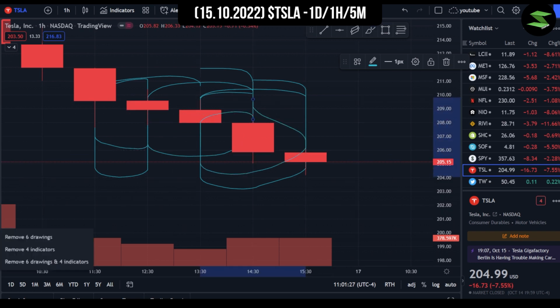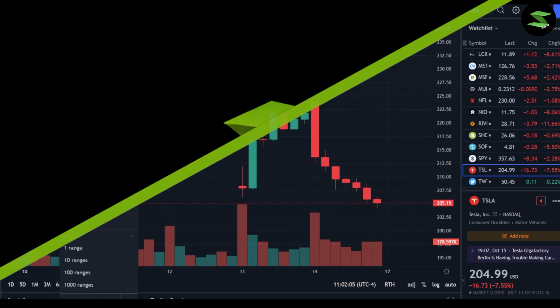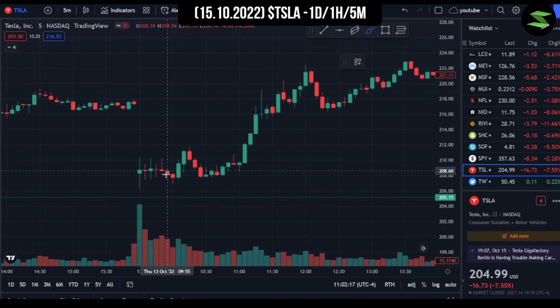So this is kind of confusing in my opinion. But with that being said, I don't think there's much left to analyze in the 1-hour chart, so let's get into the 5-minute charts. Now this is where the main stuff lies, right? In the 5-minute chart, we can clearly see that over here, I gave you guys my previous analysis, right?